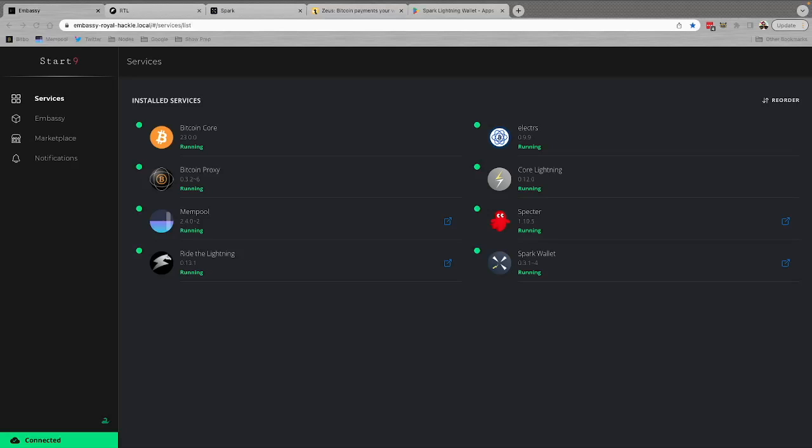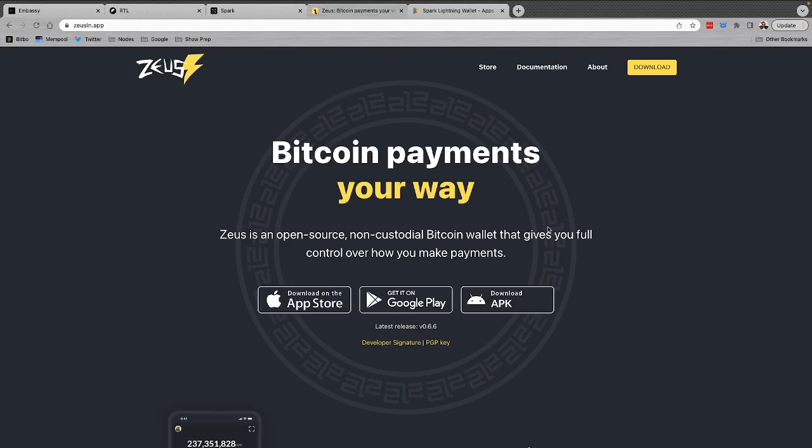Now for remote access to your Lightning node, there's a couple options for examples here. So again, we're running Core Lightning. In some instances, you may be running LND, as I alluded to in the options when we first picked our applications. For either Core Lightning or LND, a good option would be Zeus. And Zeus, again, is available on iOS and the Google Play app stores. You download this, and when you're setting up a Lightning node, you can basically scan a QR code.